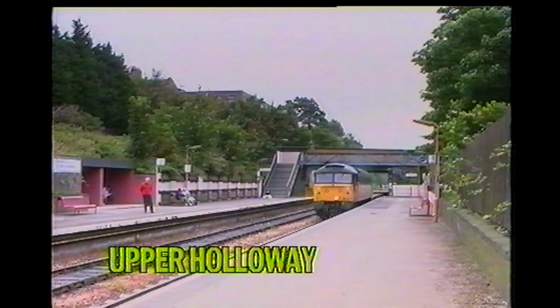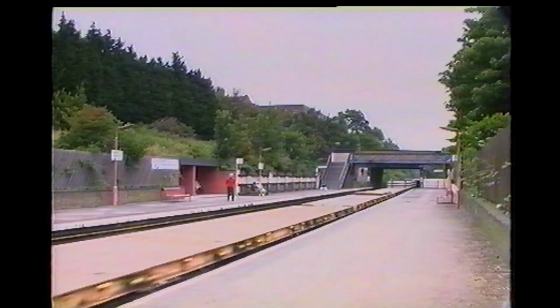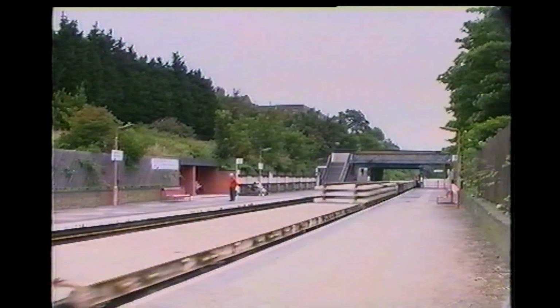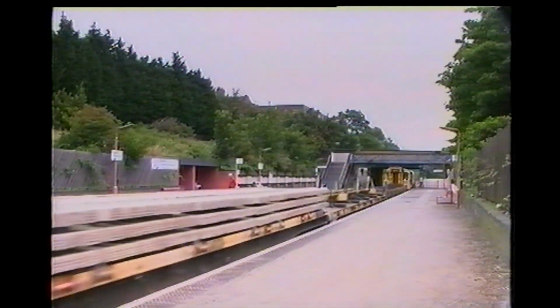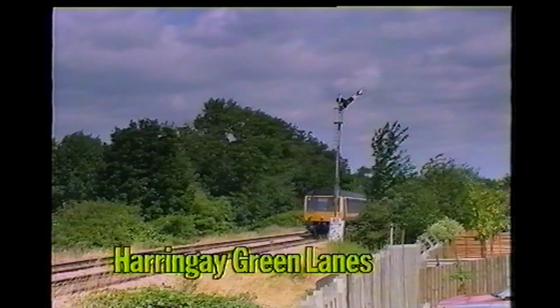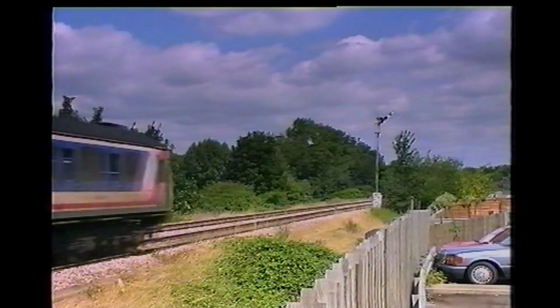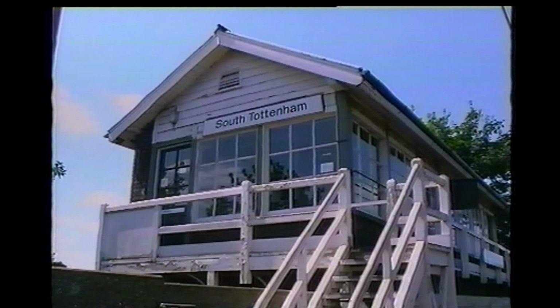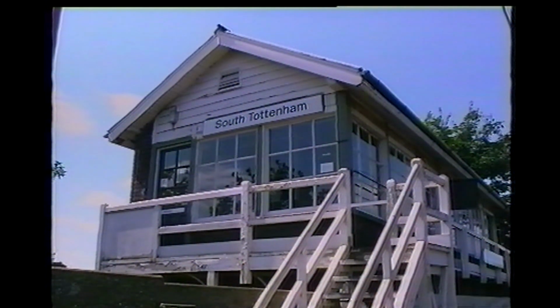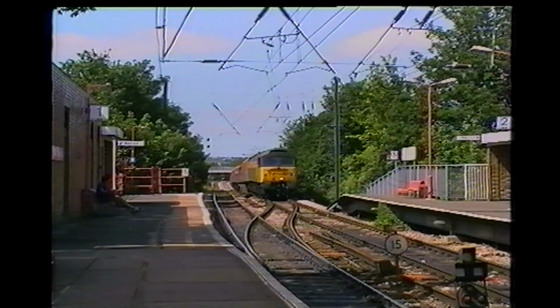Heading for Cricklewood is a Res 47 with an engineer's train from Temple Mills. Pockets of semaphore signalling can still be found provided you explore. The most interesting station is South Tottenham, which has a signal box built on one of its platforms. 47796 heads for Temple Mills with the Serco track test train from Willesden.